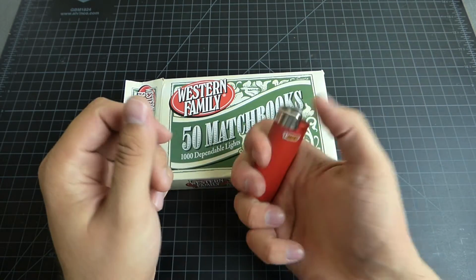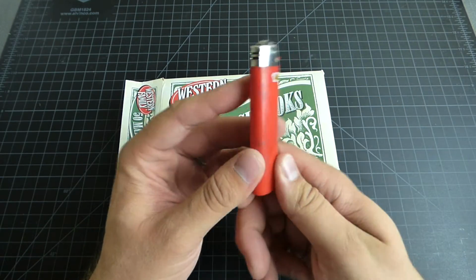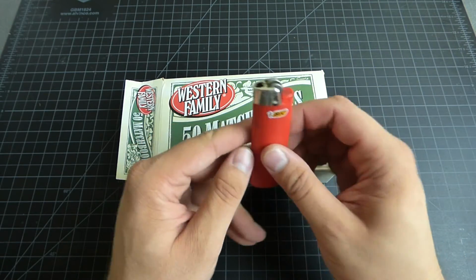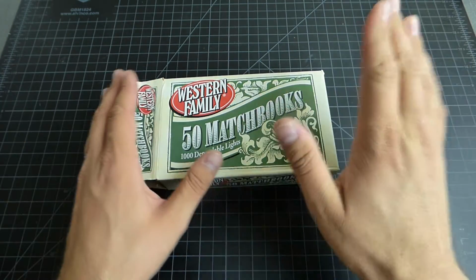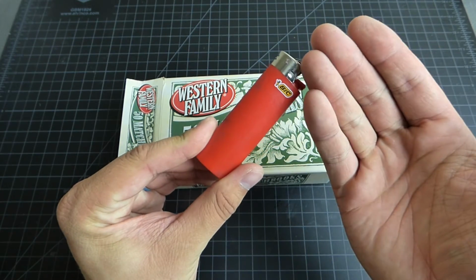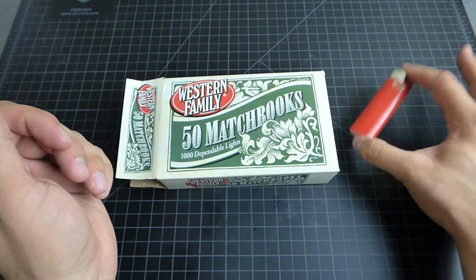So this is a Bic lighter. These, I think, are pretty much the pinnacle of disposable lighters. You can get some, 3 for $1 at the dollar store. Those ones work, but this one is much more consistent and much easier to use. But this is $2, right, for this thing here. It depends on where you get it or something like that, but about $2 to get one of these.